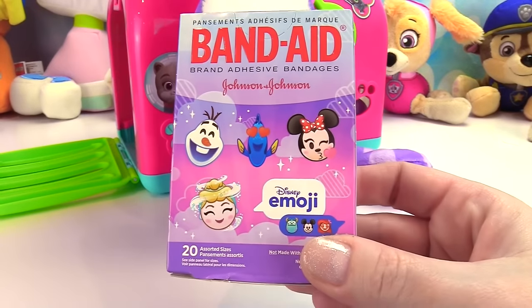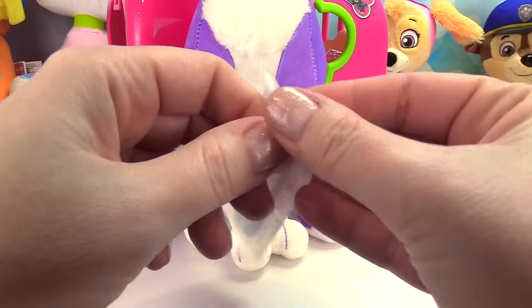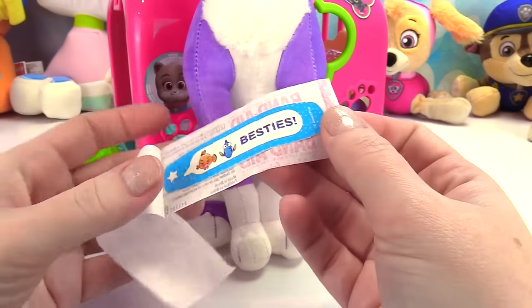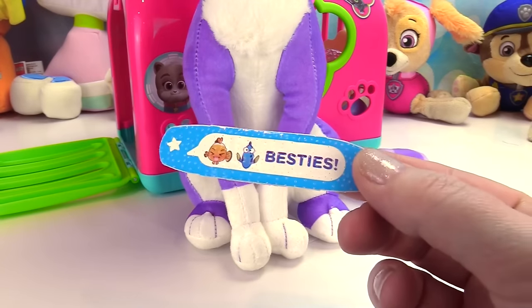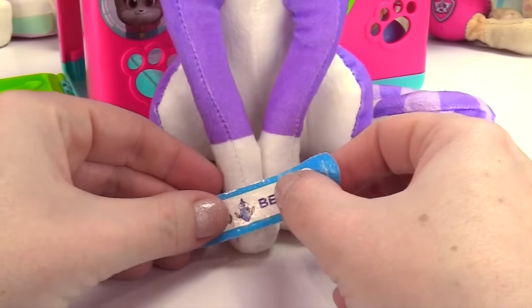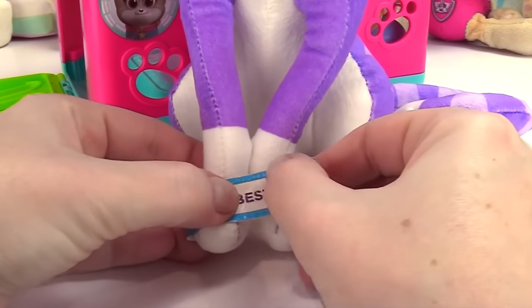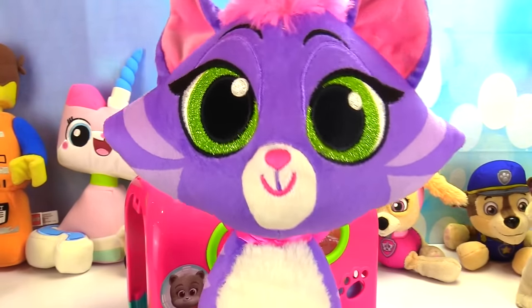And we have these special emoji band-aids. Okay, let's go ahead and pull one out. Let's see which little band-aid you got. Look how cute! It looks like it's Nemo and Dory. And it says besties. Okay, we'll put this on your little paw. Here we go. My paw feels much better, but my tummy still hurts.